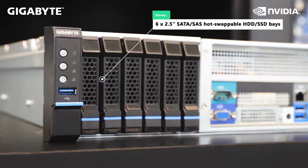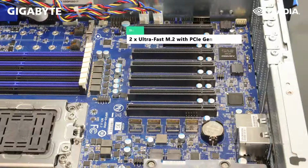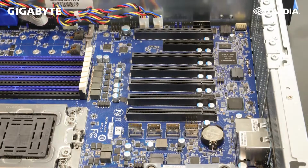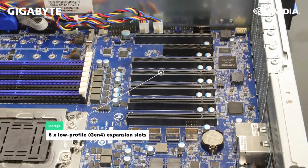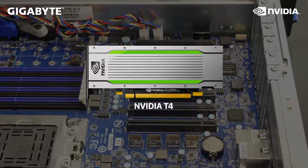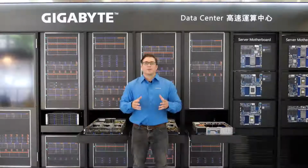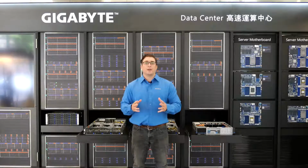For this edge server, there are 6 2.5-inch SATA SAS hot swap bays and 2 M.2 Gen 4 slots. As we said, this server is perfect for inference work. At the rear are 6 low-profile expansion slots, with all being Gen 4. So it's perfect to be populated with multiple T4 cards which can handle content recognition to AI video applications, and with low latency edge performance. Simply put, Gigabyte has servers ready for fast time to market and GPU accelerated workloads from HPC to AI.